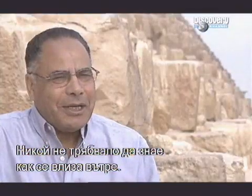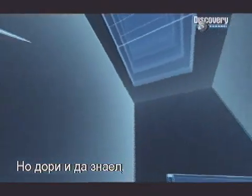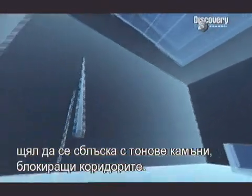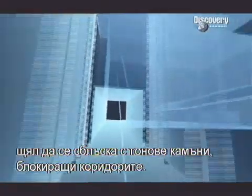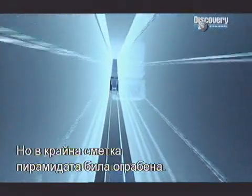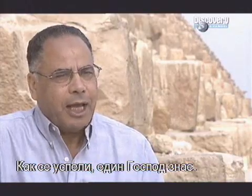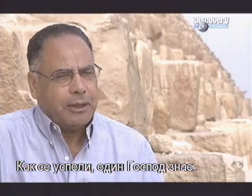Supposedly, nobody would have known how to get in. And even if they had done that, they would have found tons of blocks of stones blocking the ascending corridors. Every precaution was taken. But you know something? At the end, the pyramid was robbed. How did they do that? God only knows.